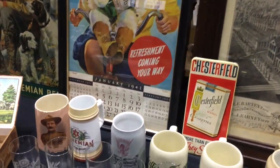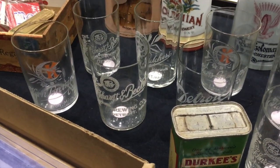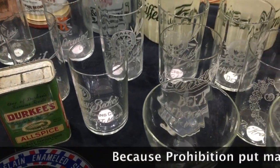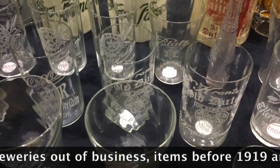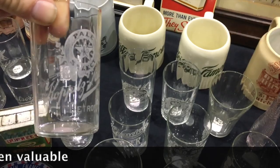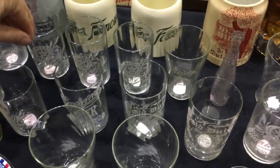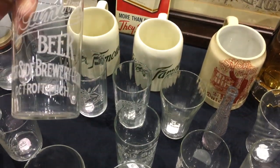Speaking of pre-Prohibition, these glasses are something to look for. People overlook these sometimes at house sales because they think, oh yeah, it's clear glass and it just has a little etching and who's going to care about that? Well, a lot of people do because these again are advertising beer. These were things that were sold or given away when they were trying to keep Prohibition at bay. So a lot of these are from the 19-teens.